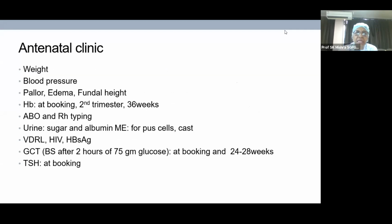So in the antenatal clinic, you can have your assistant, who may not be a doctor, take weight, blood pressure, pallor, edema and fundal height, which can be measured by an inch tape. Then hemoglobin needs to be done at least 3 times. There are certain investigations that all of you usually do.